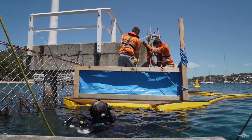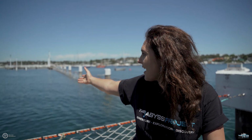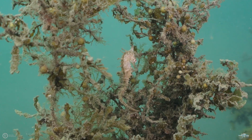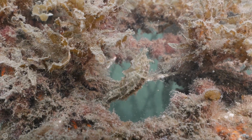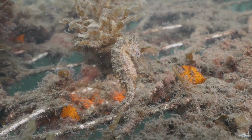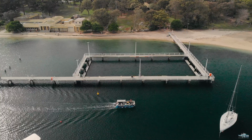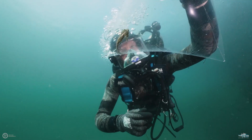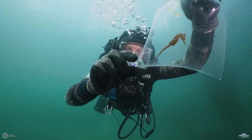And behind me right now are 12 seahorse habitats, which were installed by Grace Point Public School and donated by the Abyss project. In the last 12 months, these have thrived into the perfect habitat for the relocation of the Sydney Seahorse during this construction. It's environmentally minded councils like Sutherland Shire that allow us to do this incredible work. In this site alone, we found 214 Sydney seahorses. It's critical work like this that ensures the long-term conservation of this species.